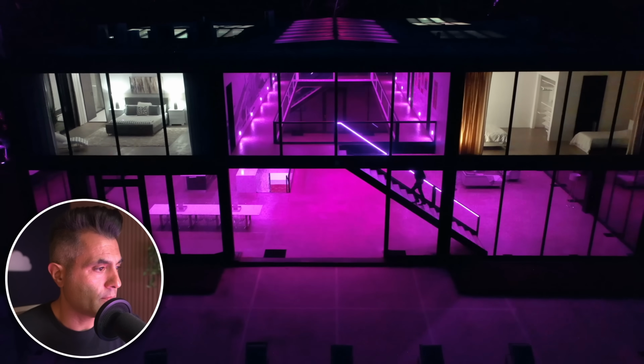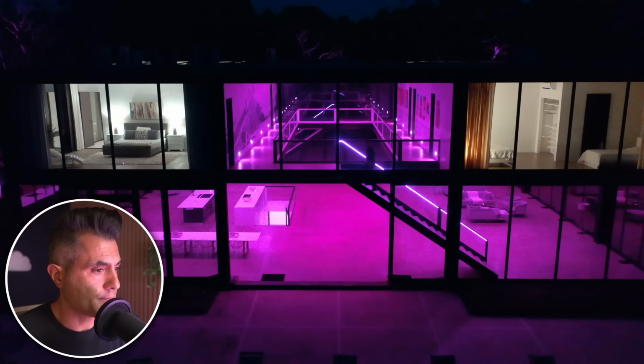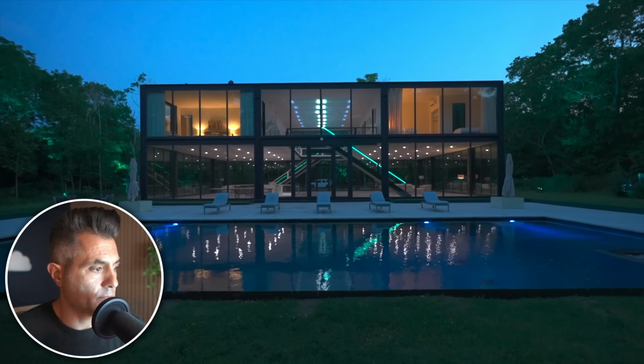This is a $7.1 million home in East Hampton made entirely out of glass. My name is Eric Conover, and I'm going to take you on a tour of this one-of-a-kind mega mansion.